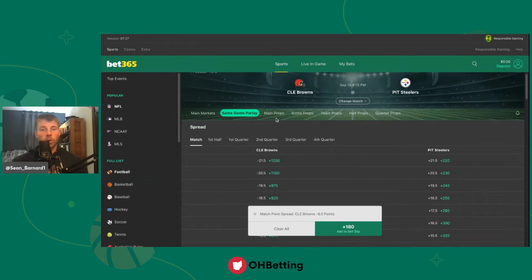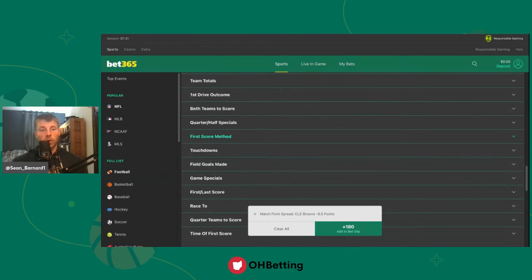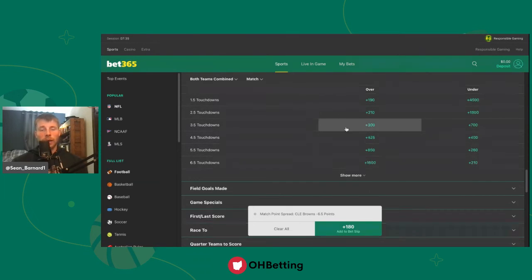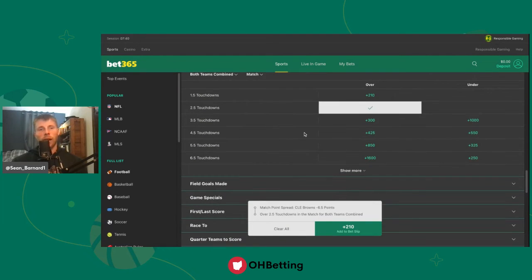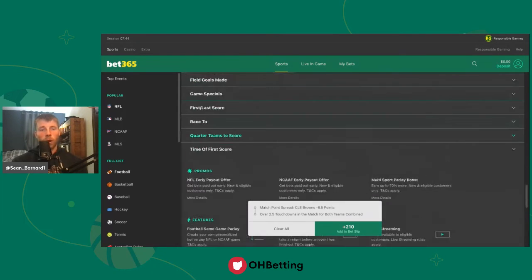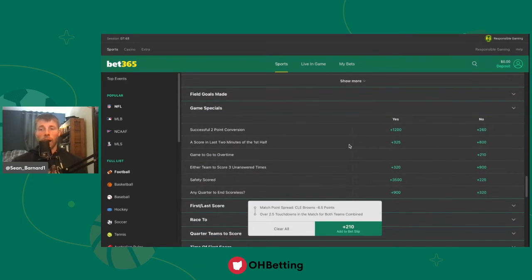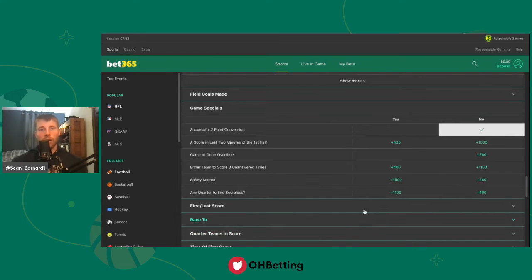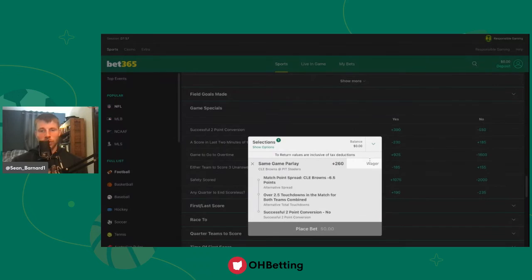Let's move over to the player props within the same game parlay here. So we're going to scroll down. Touchdowns. I'm going to think that there's at least 3 touchdowns in the game from both teams combined. I think that's a good odd at plus 210 there. That's impressive. So we're going to jump, and I want one more in here. How about the game specials? I don't think there's going to be a successful 2-point conversion. Boom. So add all those, and it jumps to the same game parlay at plus 260 for these odds.